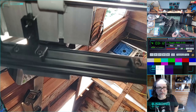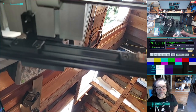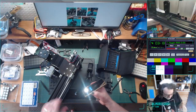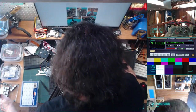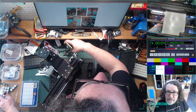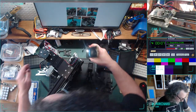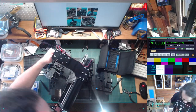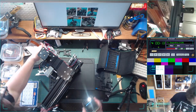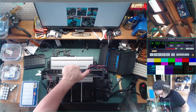Oh yeah, so there's a pair of switches under the Z-axis. The nice thing about the X-axis is that the switches are tripped by the machine itself. The Z-axis.